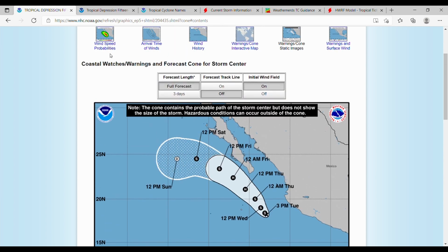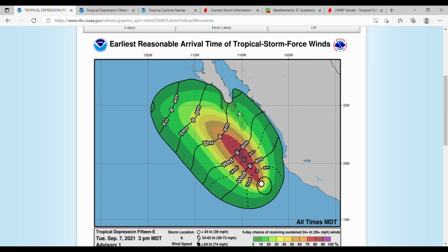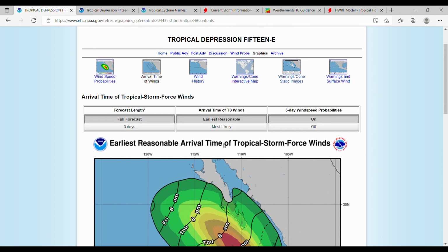Moving on here to the arrival time of winds, with wind speed probabilities turned on, you can see here that most of the impacts do include the southern tip of Baja California, possibly the very eastern part of the island getting a little bit more, maybe the western island getting a little bit more, but not the center. Very western Mexico could be in some impacts here, as well as some islands off the coast. Highest chances of tropical storm force winds are from now until Thursday 8 a.m., earliest arrival time. So that's about it.